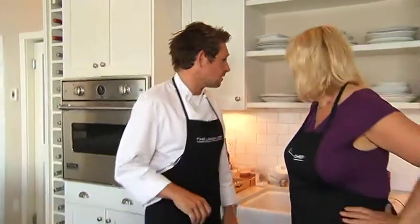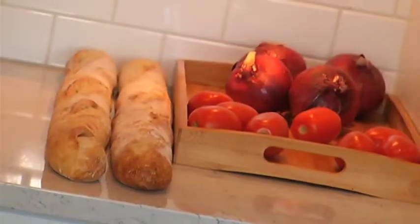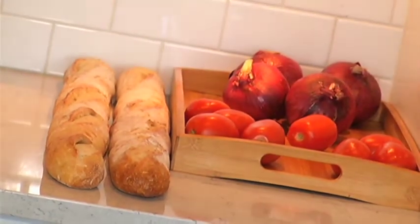And this is adult ketchup. This is the real deal. Okay, we want to start with some onion. Just a little bit of onion.